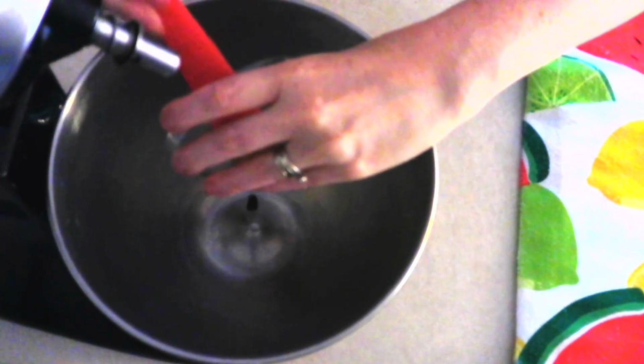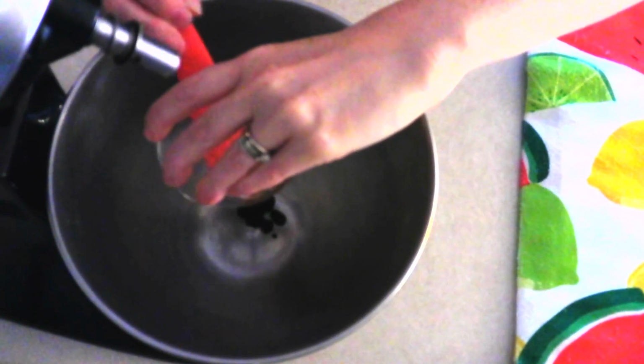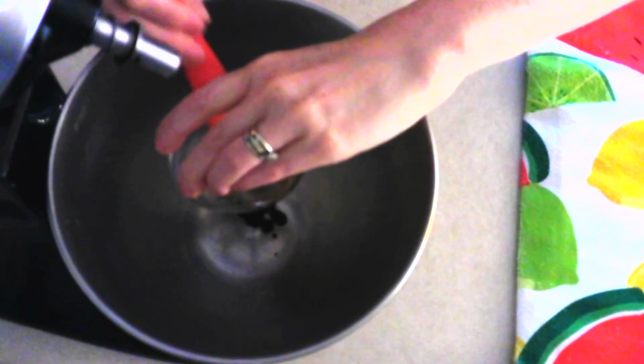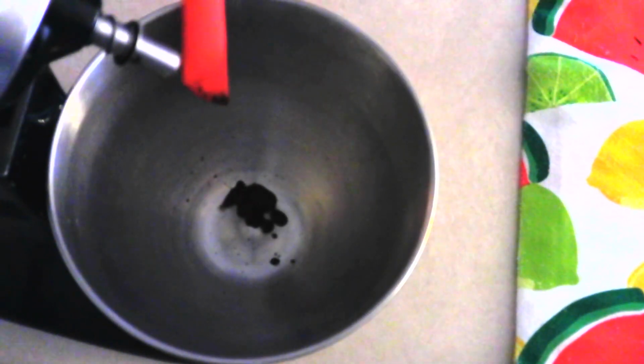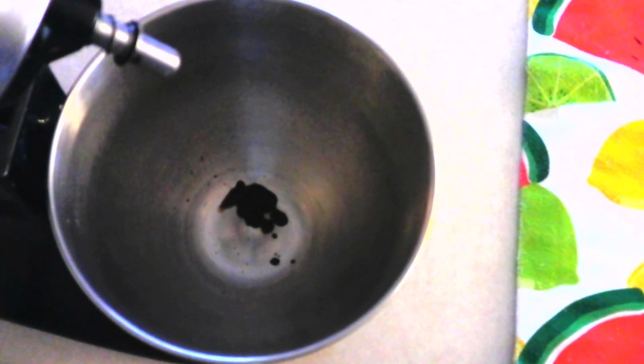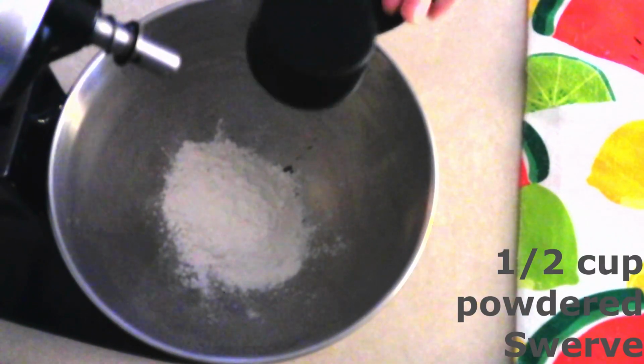Once the coffee and water is stirred together and it's smooth, pour it into either a large mixer bowl or a small mixing bowl, whichever you think you're going to use. If you're going to use a standing mixer, then put it into a standing mixer bowl. If you're just whisking it by hand, which is the best way to do it, then pour the coffee and water into a small mixing bowl.